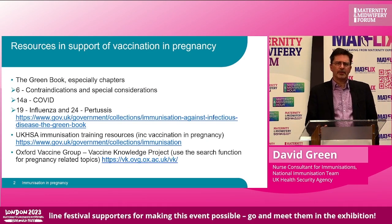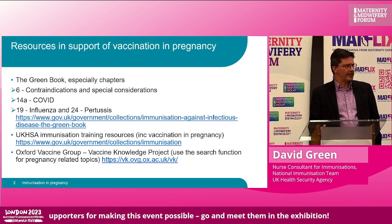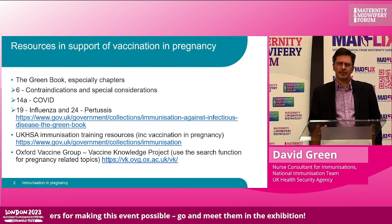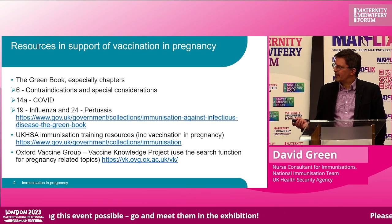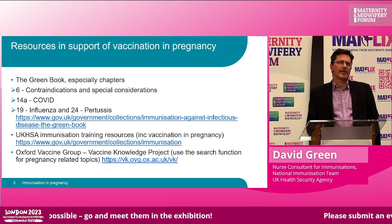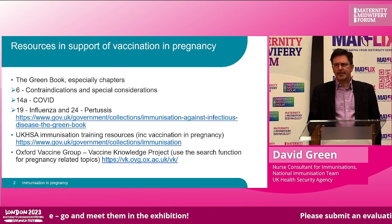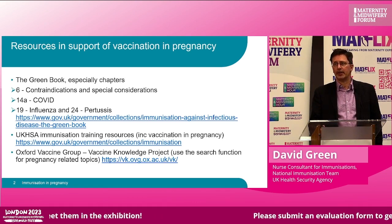I just wanted to start by giving you some general resources and places to visit if you want to know a bit more about vaccination in pregnancy. And I think there are 3 key resources here. The top one is this thing that we call the Green Book. This is our sort of guidance manual, which is a national document for healthcare workers.